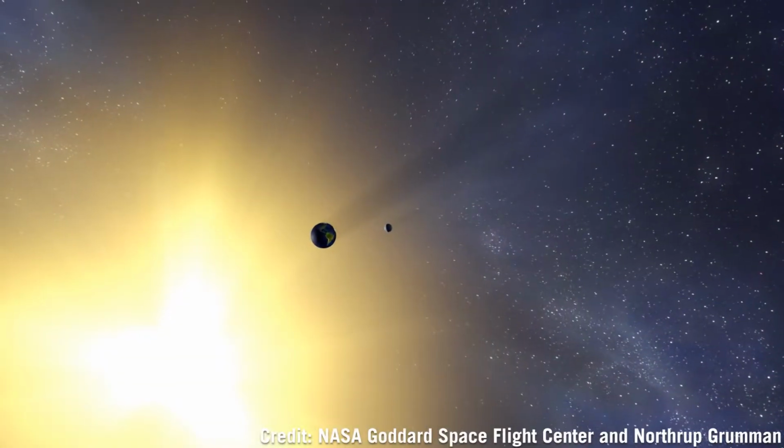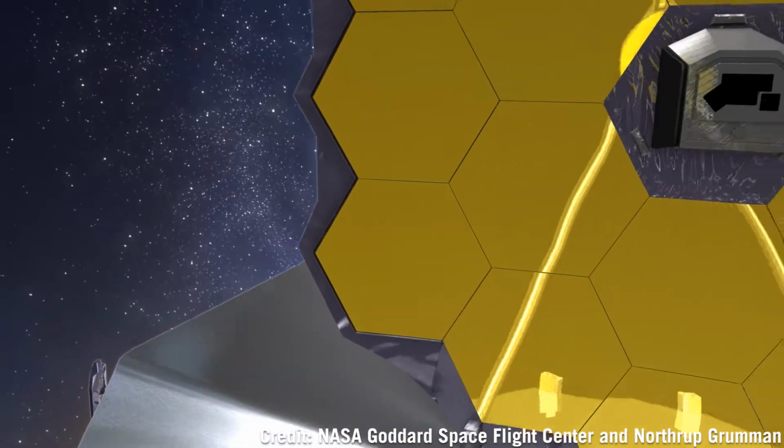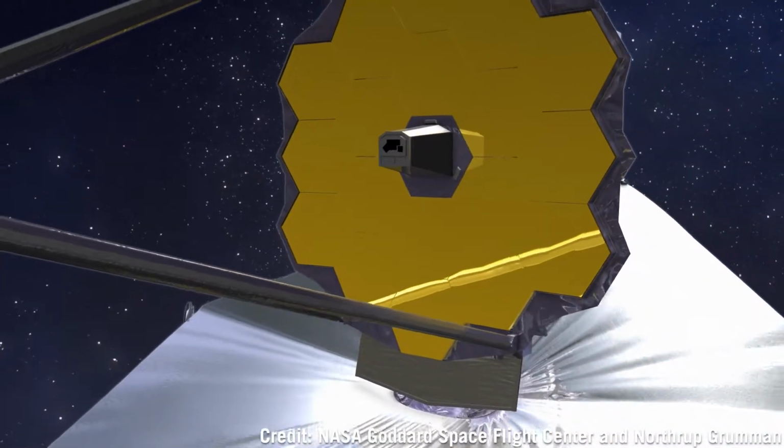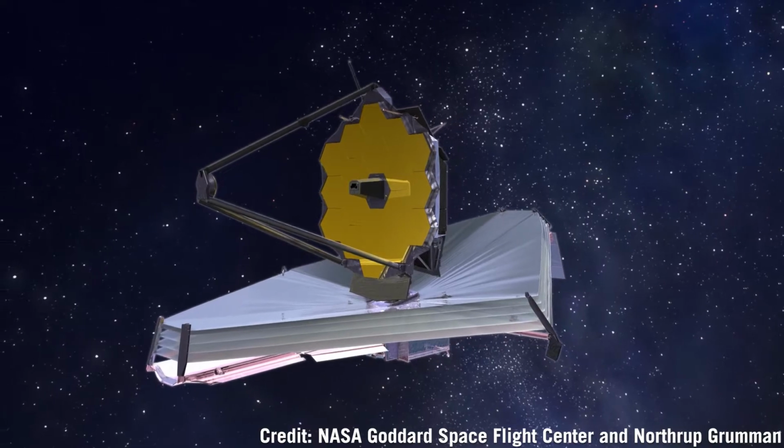JWST is the newest launched space telescope. It launched on December 25th, 2021. Its mirrors are made of beryllium and coated in gold, which better reflect infrared light. In contrast to Hubble, which looked at optical light, JWST looks at infrared light.